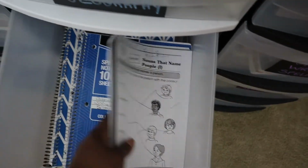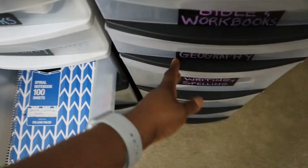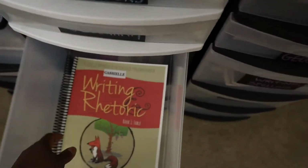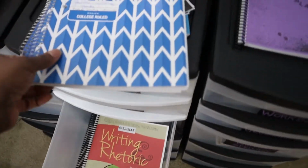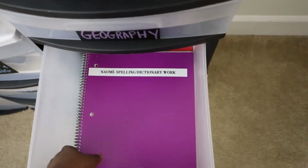So in their language arts box, I have some sheets that they did last week. Their story writing. So every week they have to write a story. This is, I'll get to my third grader, that's a story writing. They have Bible writing as well. And now writing rhetoric, I will get started with this later on in the school year, but we have not started this as yet. Right now they're just doing story writing and their Bible story writing. It's more or less the same thing for my third grader.